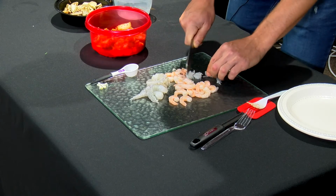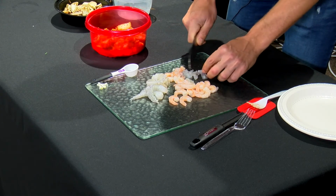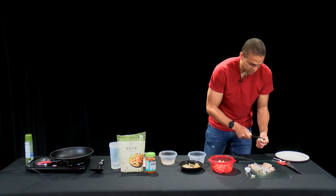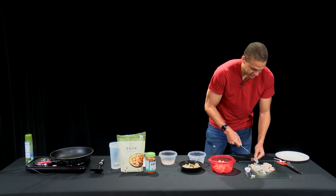And again, these are cooked. The pink ones are obviously cooked already. You just dethaw them, and I like to heat them up a little bit in some lukewarm water, boiling water, something like that. But you could totally just go in straight with those after chopping. These will cook while the pancake is cooking. So don't worry that you're using raw shrimp.